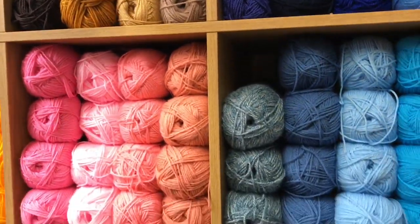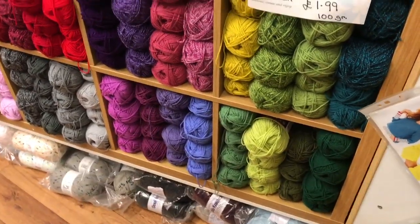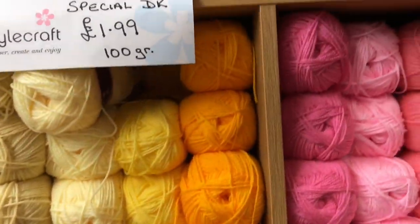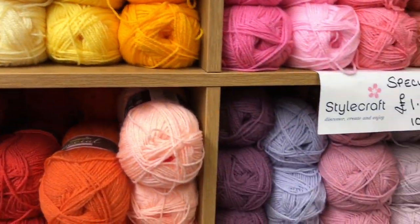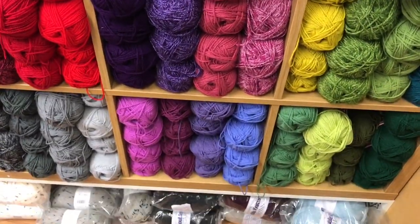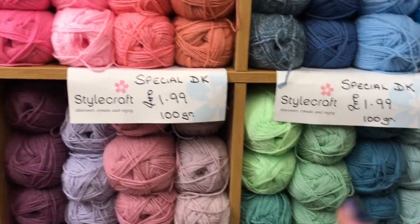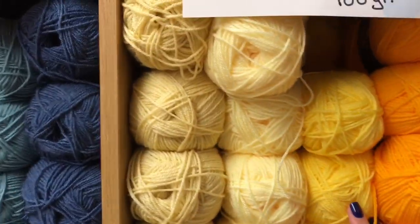This is where she keeps her Stylecraft. So generally, like I say, I come in and I know which colours I want and I know which colour she has. She's got, I think, not every colour, but she's got most of the colours. So that's always handy to know. And she's got them arranged really nicely as well. So yeah, that's our Stylecraft.